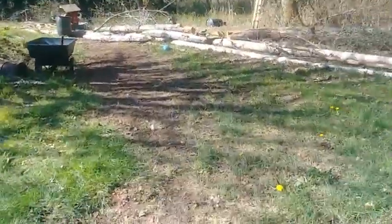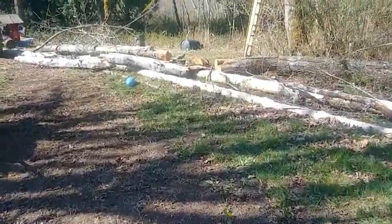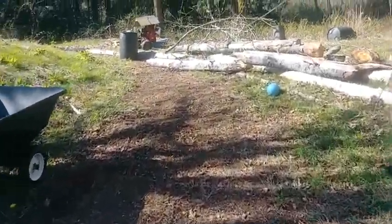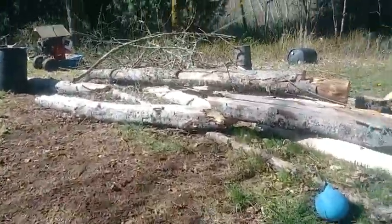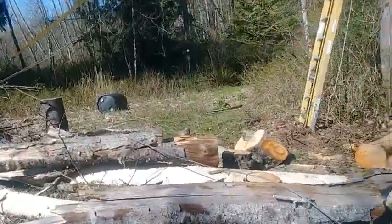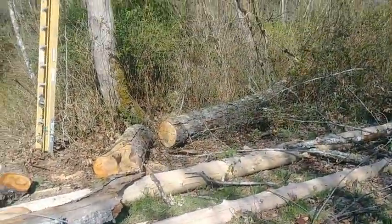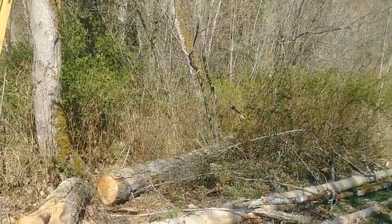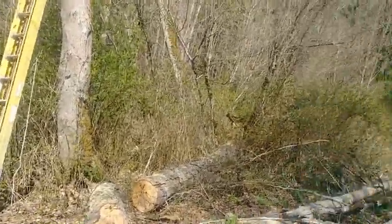I've been working down here. I've been clearing leaves. All the leaves came here in a big pile, so I've been hauling them up to my garden so that we can use them to compost. And over here, we had some trees fall down. That one right there just fell down about 2 weeks ago.